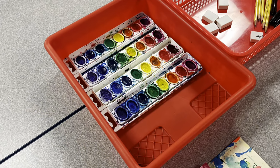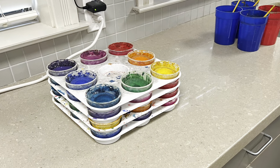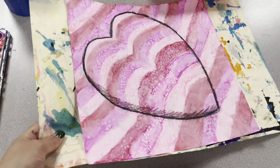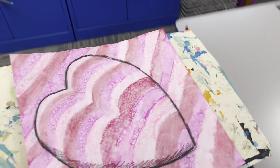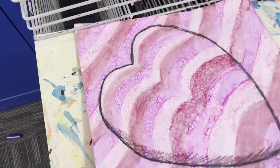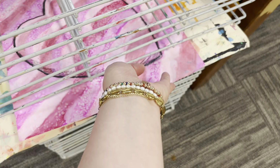Depending on the paints we are using that day, you may find them on your table or on the counter by the sink. When it's time to clean up from a painting project, you will need to bring your project to the drying rack with your messy mat underneath your artwork. This will help the paint from your project not get on other people's work. You should use the drying rack that is closest to your seat.